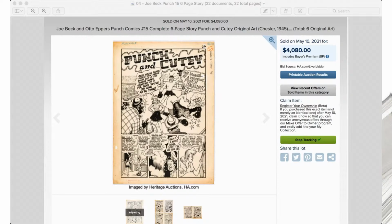But here we have a Joe Beck and Otto Pepper's Punch Comics 15 complete 6-page story. This one had a much stronger result than the complete 4-page story from Punch 13. That one sold for $432. This one sold for $4,080.